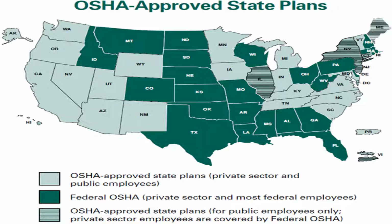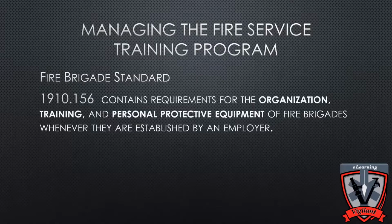But regardless here, okay, OSHA 1910-156, the Fire Brigade Standard, can serve as a great foundation for developing a fire service training program. And this is how it works. OSHA 1910-156 contains the requirements for the organization, how they train, what personal protective equipment they give to their employees, and how they establish their actual fire brigade itself, okay? And when we use the term fire brigade here, it does not just imply industrial fire brigade. It's talking about fire departments, fire protection districts. It's a general statement that includes all forms of fire service organizations.